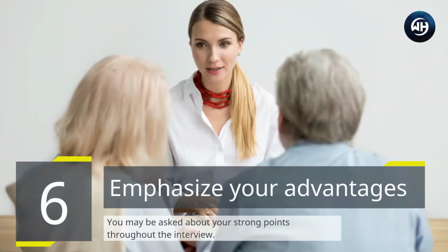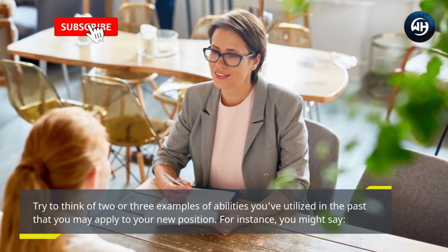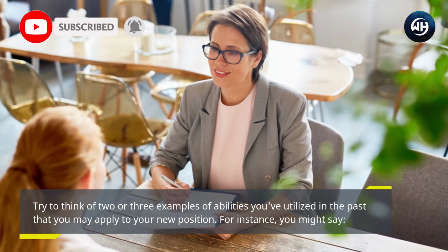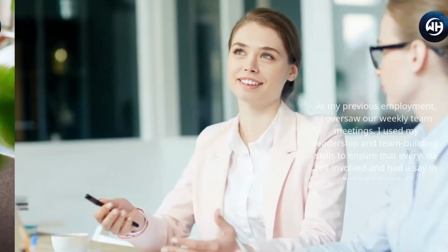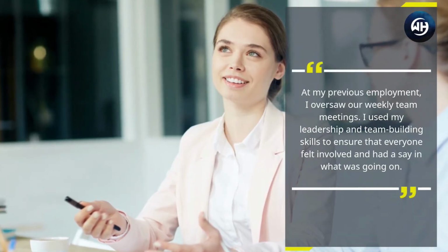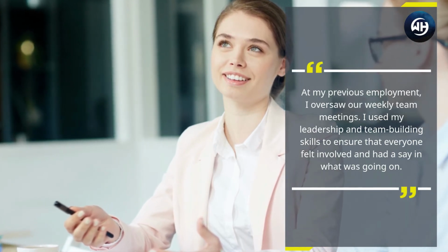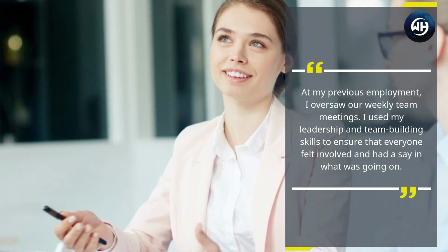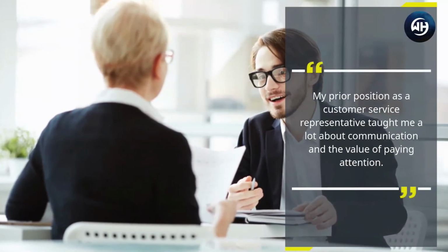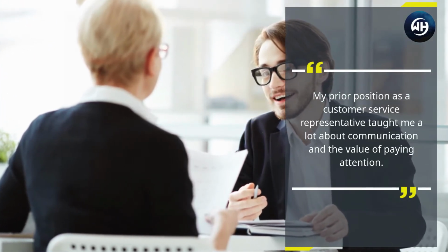Number 6. Emphasize your advantages. You may be asked about your strong points throughout the interview. Try to think of 2 or 3 examples of abilities you've utilized in the past that you may apply to your new position. For instance, you might say, "At my previous employment, I oversaw our weekly team meetings. I used my leadership and team building skills to ensure that everyone felt involved and had a say in what was going on. My prior position as a customer service representative taught me a lot about communication and the value of paying attention."